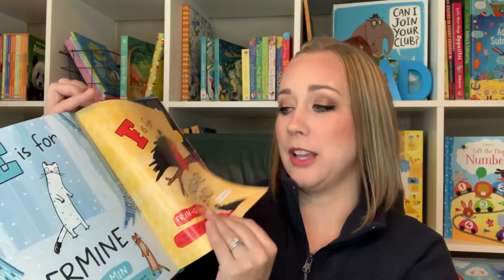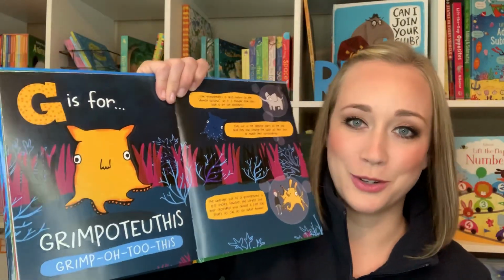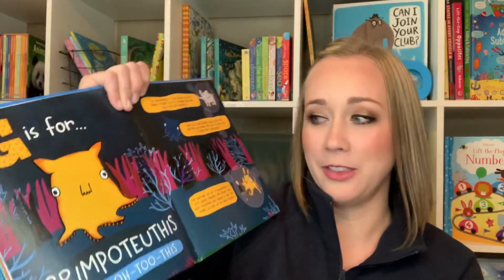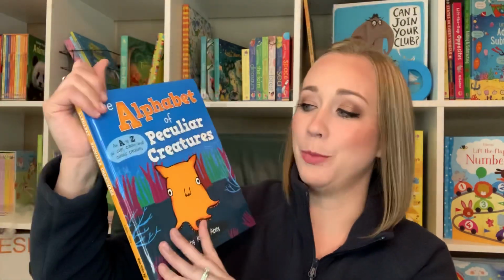And I would just love to look at this book with my son and search Google and find these creatures in real life and maybe watch little Discovery Channel videos or something on them. I think that would be really fun and educational. So this is a really fun book, Alphabet of Peculiar Creatures.